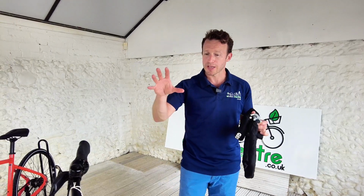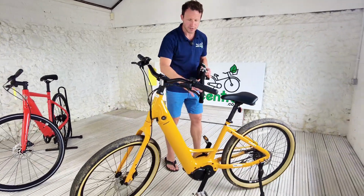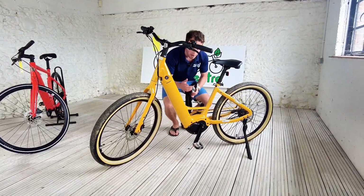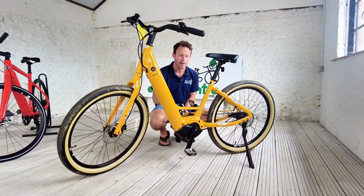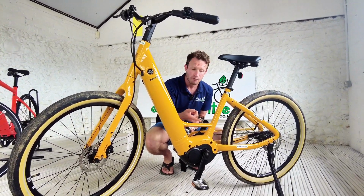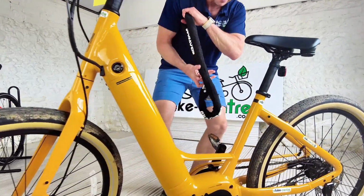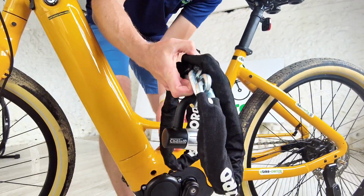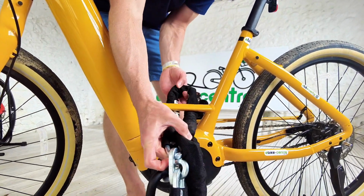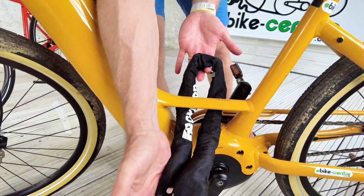So moving on now, we're looking at a low step frame bike here. So you have fewer options of where to secure the bike to, but the same rules apply. You need to find a space that is permanent on the bike. So around here, getting a lock that comes around. So for instance, you've got your lock here. Okay, I haven't undone it, but imagine I have. You could quite easily put it around that point there, and you've got loads of space to put it around another object.